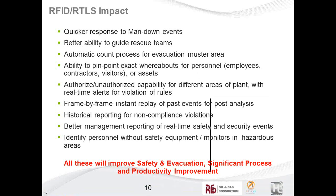The technology that we have shared with them can also provide them an opportunity to replay the past events for post-analysis to streamline their processes. And that will help them with some of the non-compliance violations. All of those, from an RFID perspective, will improve the safety and the evacuation and has a direct impact on the processes and productivity. And this is a real case that we've been working, as Kelly said, I just got back from Middle East, and we'll be sharing more in the near future. Next slide, please.